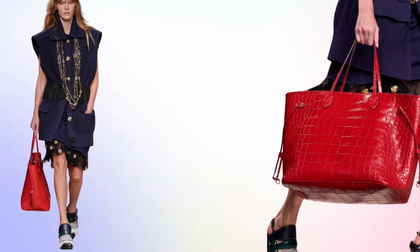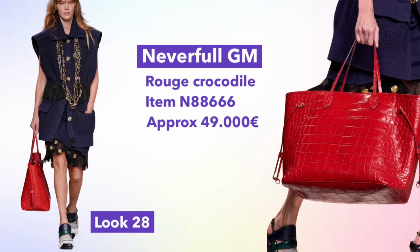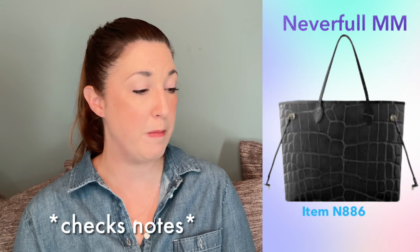This is the Neverfull GM in Rouge Crocodile. The price for this is €49,000. Again, preliminary price, but this should be produced for stores. Of course, it is full exotic, so it's very, very limited production. There should also be the smaller Neverfull MM in black crocodile, slightly less at €35,000. Unfortunately, we did not see this bag in the runway show, but it should be produced in very limited quantities.